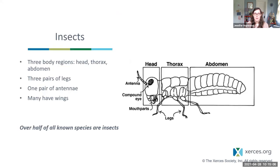Next up. From here on out, I'm going to just be covering insects only. We've talked about a lot of different groups of arthropods, and a lot of other groups of invertebrates. But from here on out, we're focusing on insects. Insects are those animals that have three body regions, three pairs of legs, and one pair of antennae. And not all insects have wings, but many do.